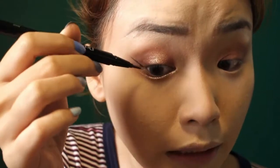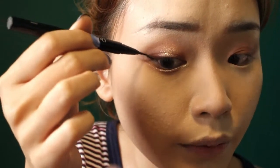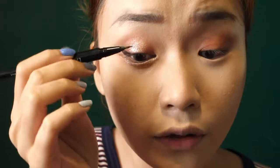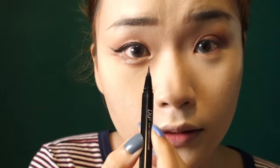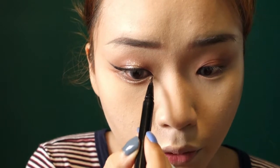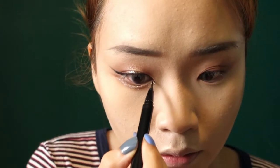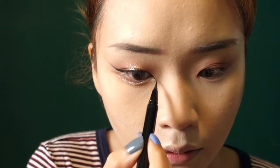With sort of a wing that goes up instead of my usual outward wing, like so. And they really do that thing that I like to do, which is to point the insides as well. That really helps with the elongation of the eye. I noticed that some of them actually use the liquid eyeliner to create some fake lashes on their lower lash lines, and that helped with the definition on the lower lash line, I guess.